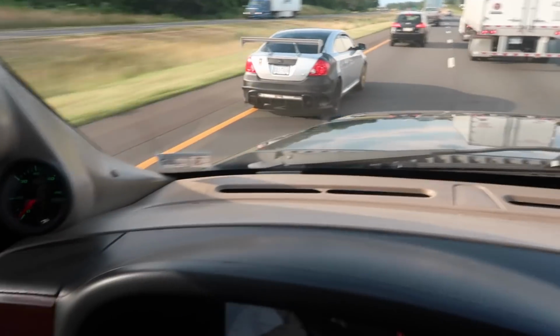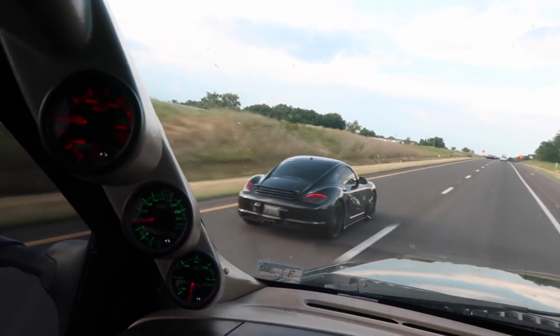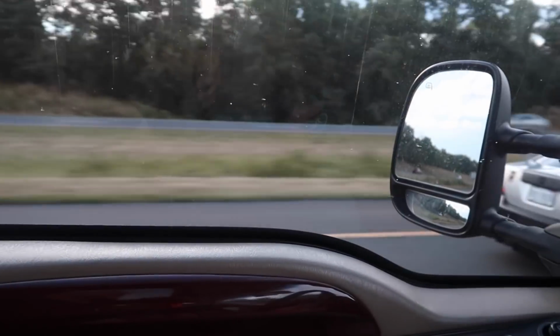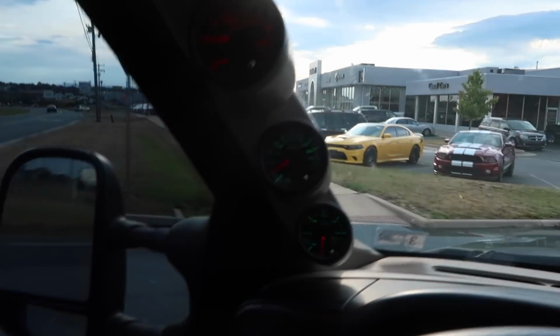Uh-oh. Look at this thing. That's a race car right there. He just stepped on it. I blew past him, and I was even in my water and gas. Uh-oh, I had to pull over here.